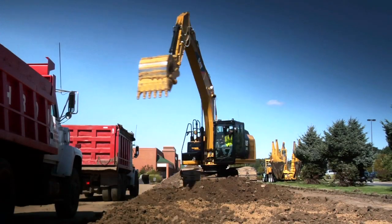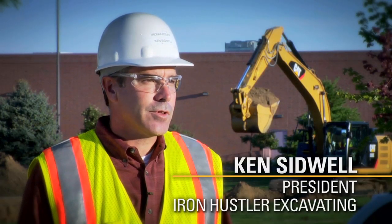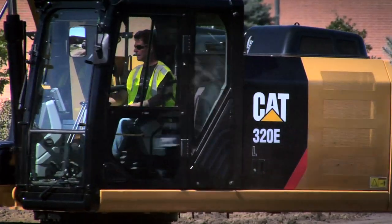We are creating 2 new parking lots, doing some site demolition, removal of trees, curb, asphalt. The 320E is a very good fit for these smaller commercial projects. It's easy to get in and out of the jobs for mobility. It's also a lighter machine, so it gets around easier.